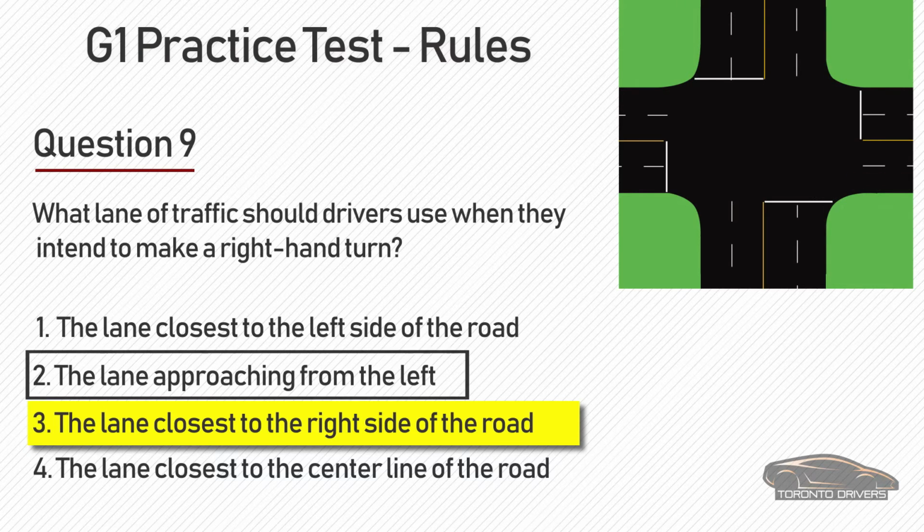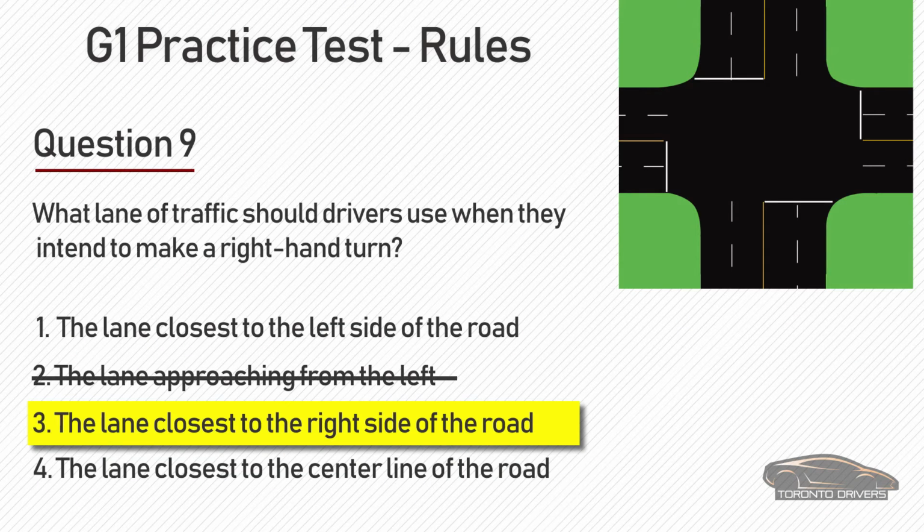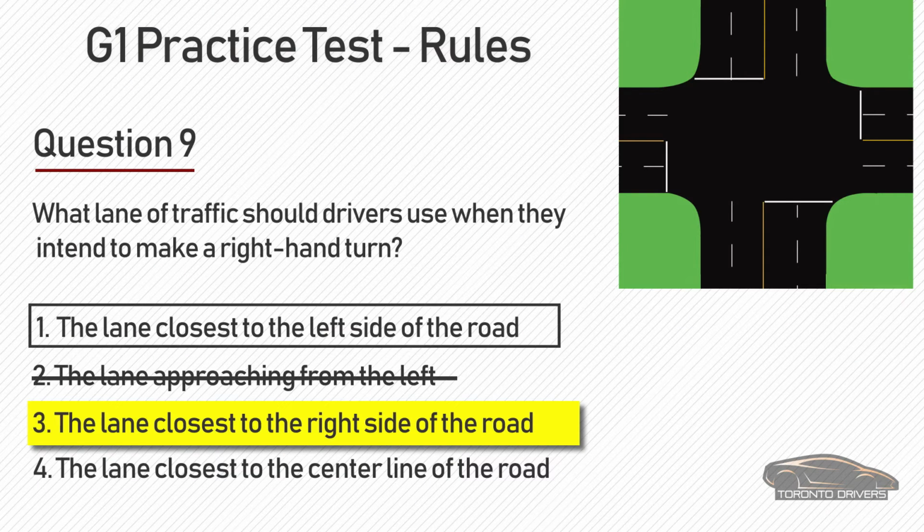This one says the lane approaching from the left. They're talking about this lane here. Well, this lane is to turn left, so that is why this is not correct. This option says the lane closest to the left side of the road. The lane closest to the left side of the road means you're entering the oncoming traffic, so that's not safe. Hence, this answer is not correct.